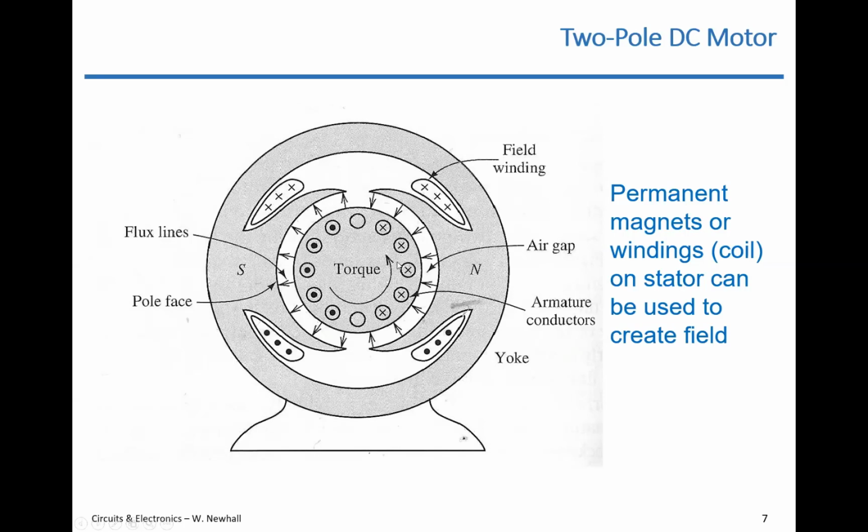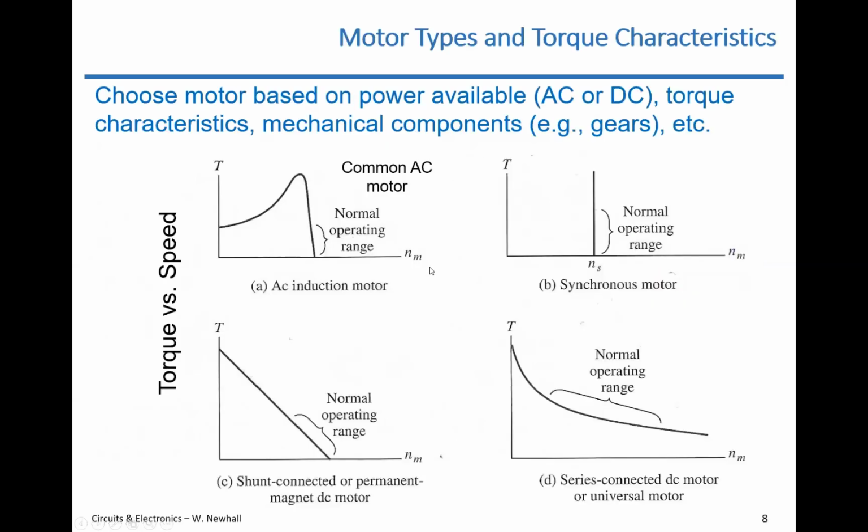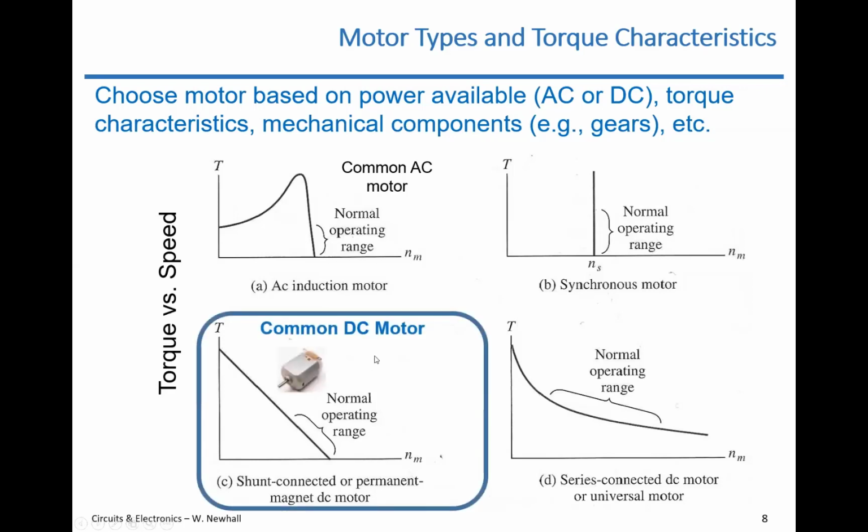So there are many different kinds of motors. There are AC motors, there are DC motors, there are brushless motors, there are stepper motors, there are different kinds of motors. Here are examples of 4 types of motors. And what we're going to look at are 2 of these.